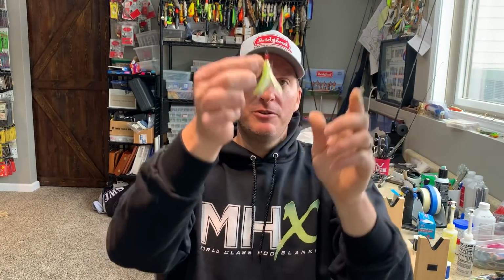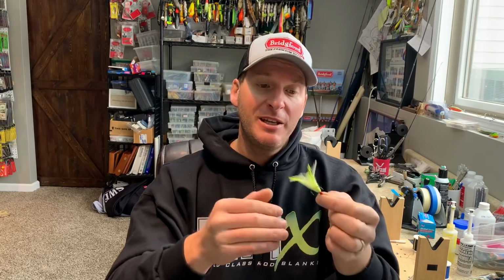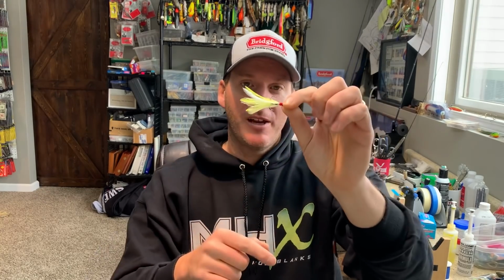Versus if you don't have it, your treble hook's going to hang down and they're going to see the treble hooks, but they're not going to see that same tail profile that it may resemble a bluegill or a bait fish. So in my opinion, it is important that it camouflages the hook, but at the same time, it creates a better looking profile, a more natural profile.